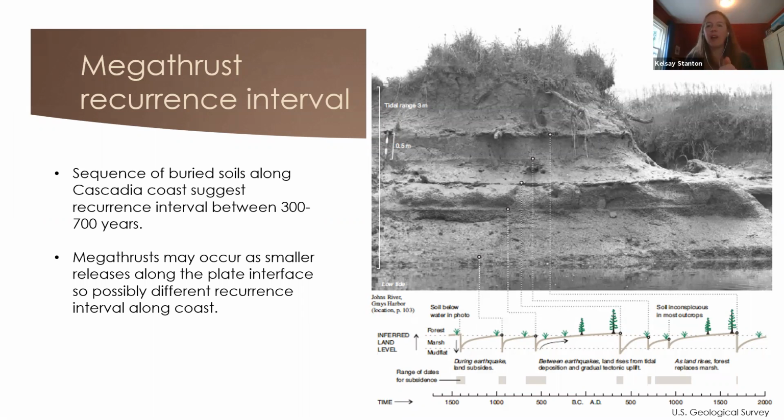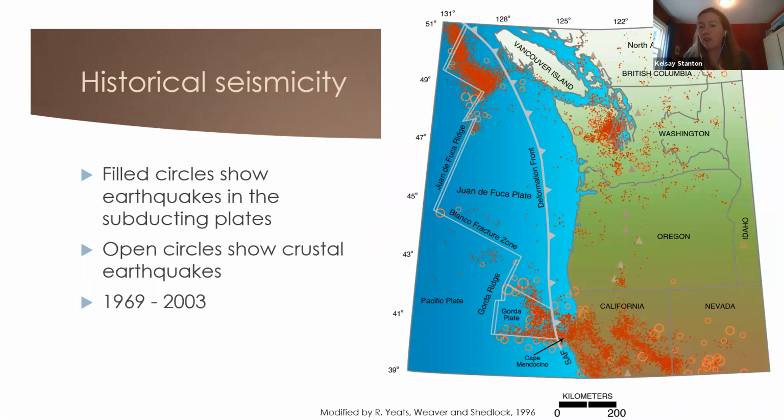All right, so now let's think about historical seismicity. So things that we know about because people recorded it either with seismometers or have written about it. Okay, so this is showing earthquakes between 1969 and 2003. Here's our Juan de Fuca plate. Here's the margin right there.